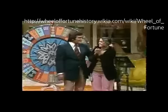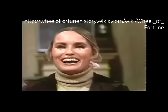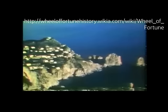This quaint island paradise off the coast of Italy is an exotic place to escape to from the everyday hustle and bustle. You'll play in the warm Mediterranean sun, you will dine in the most romantic cafes, and visit the world-famous Blue Grotto, a perfect setting for a perfect week. The Isle of Capri.